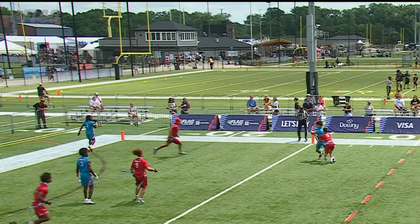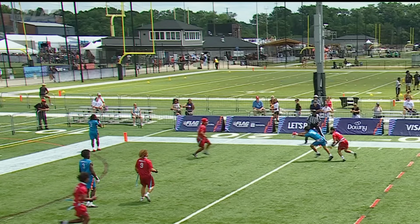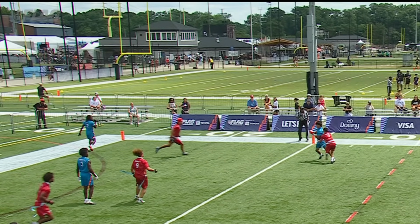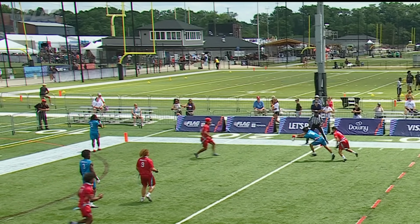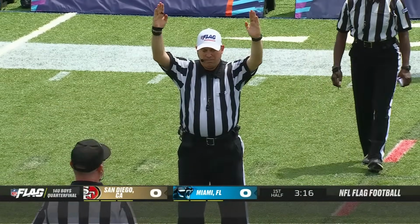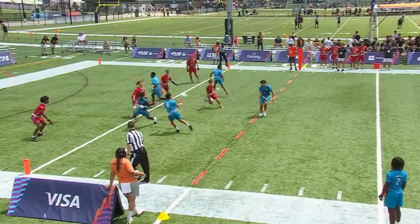Yeah, the flag's pulled. As he breaks away, the flag is pulled before the ball breaks. At least from there, it looks like it's really close, though. I just don't see enough in the video evidence that would tell me to overturn it. I'm gonna stick with the call on the field. The ruling on the field is reversed. Touchdown. Okay. Wow, okay. How about that? It rewards a touchdown. Yep.